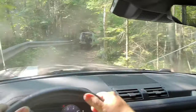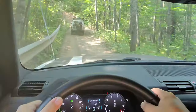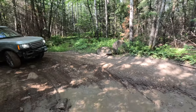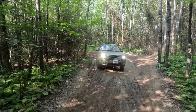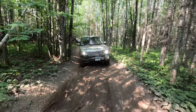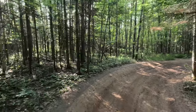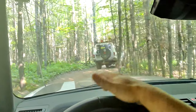You can see how things in the Midwest differ so much from things out west. These trails are very tight. The trees are right next to you. There's not a lot of room to maneuver, so you're not getting big trucks down these trails. Looks like we get some mud here. I was told at certain times of the year, some of the water crossings here will be up to your hood.